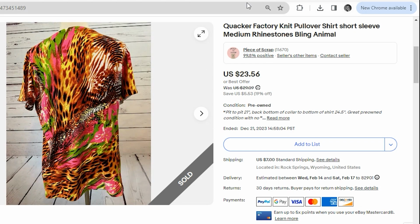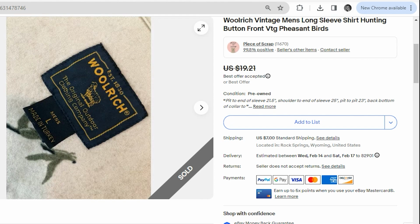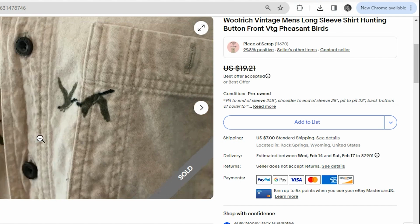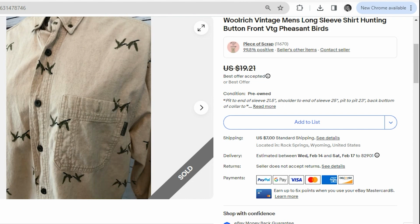And the last item I'd like to share with you on eBay was a vintage shirt. This one from Woolrich. This was a men's size large, but it had pheasants throughout. It was a flannel shirt, button front, long sleeved. I paid $3.50 for this. I've had this since 2021, so when the offer came in of $10 plus 7 shipping, I did accept it.